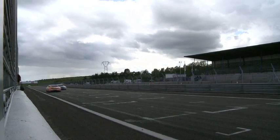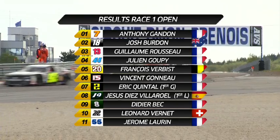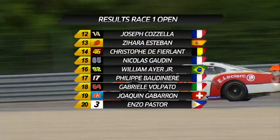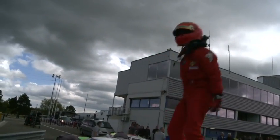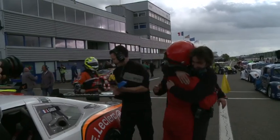Anthony Gandon holds off Josh Burden in the first open race of the weekend and scores his first victory in the category. Rousseau, Goupy, Verbist and Gonneau round out the top 6. Gandon is over the moon. The TFT driver from Bayonne is congratulated by his mechanics and his rival Burden.